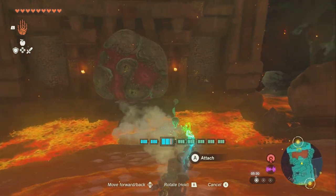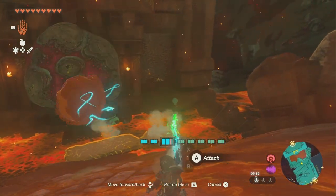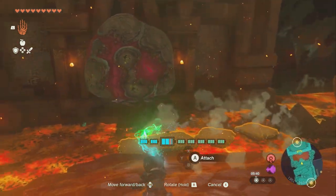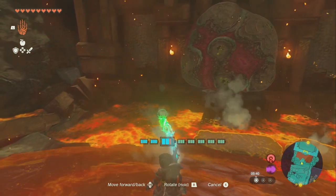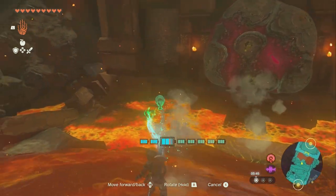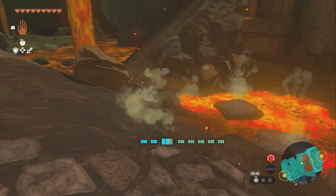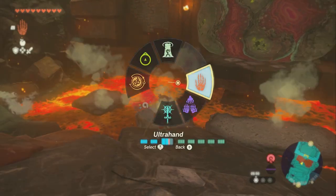We're going to make a bunch of platforms. So you just move around. Sometimes, I don't know why, but sometimes it gives rectangle pieces, which are really nice if it does. But they're not necessary. You can just do it with normal square pieces instead. So this is more pieces than I need, but I'm just going to make extras. We're going to drop that over there. It's going to keep using my battery, but I really don't care.